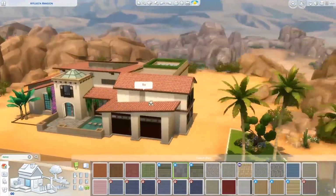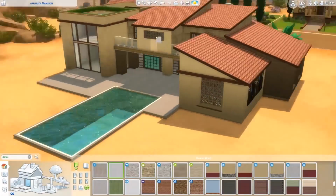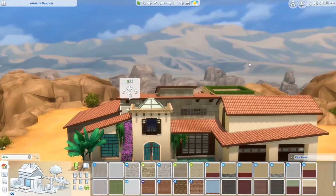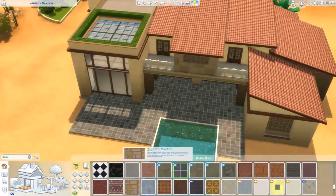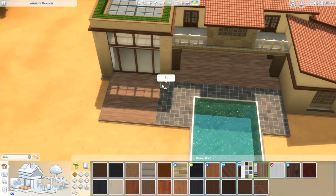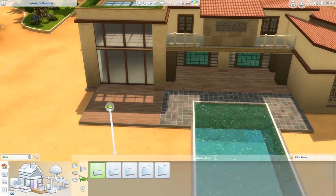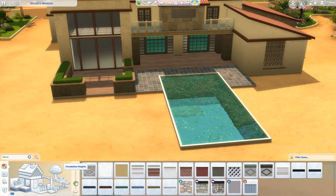Anyways, what am I doing here? I'm trying to incorporate some color because everything was very white. You guys know that's like my favorite thing to do, but I also love to incorporate some bricks, some woods, you know, just some textures to really mix it up a bit. So for the back deck that I'm making right here, I am incorporating some woods and also some tiling.